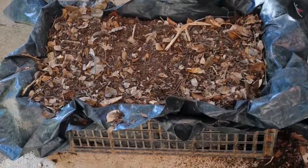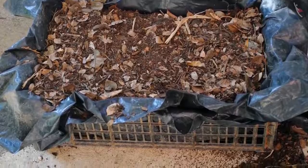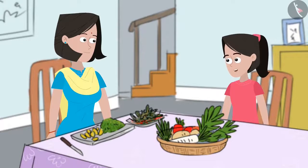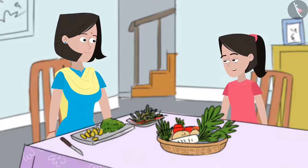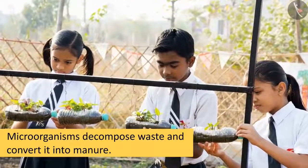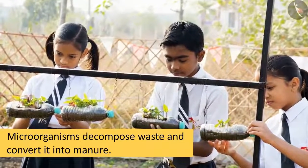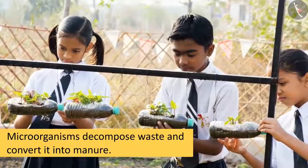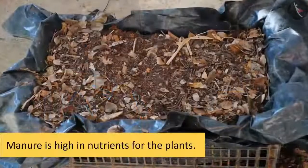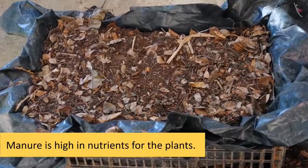Initially we thought that these are garbage bins, but our teacher told us that these were composting bins that were being used to convert waste to manure. This manure would be used to provide nutrition to the plants. Teacher told us that microorganisms come into use here too. All the waste that we put into these bins is decomposed by the microorganisms and converted into manure. Yes, this manure is high in nutrients for the plants.